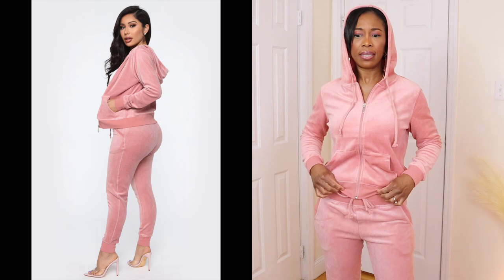The only downside about this set is that there's a string that comes in the waist, and I really don't like how it's kind of like a little bulgy here, and at the same time, you don't get much of a tightening around the waist with the pants. So you kind of have to really hold it up and really pull the string in order to get it to cinch in.